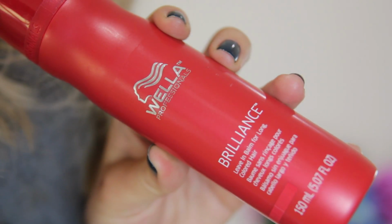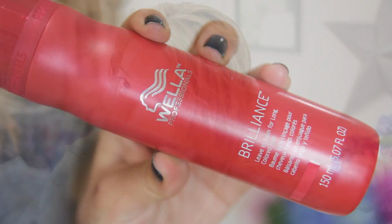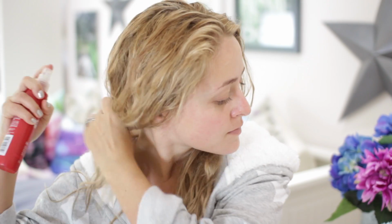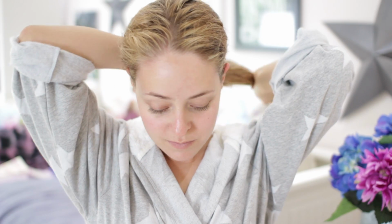I'm going to start by doing my hair using my Wella Brilliance leave-in conditioner for coloured hair. I'm going to spray that in. I get super knotty hair, so I need to use a leave-in conditioner like every single time I wash it. I'm just going to massage that into my hair too.